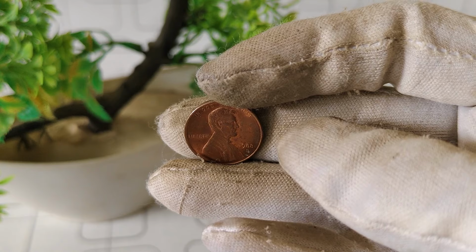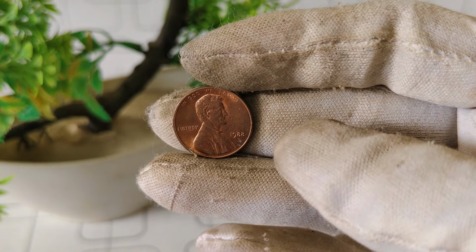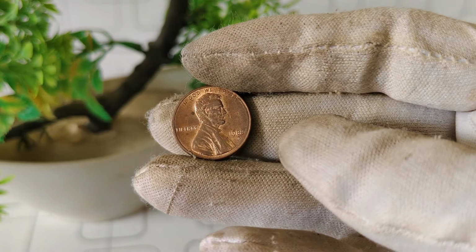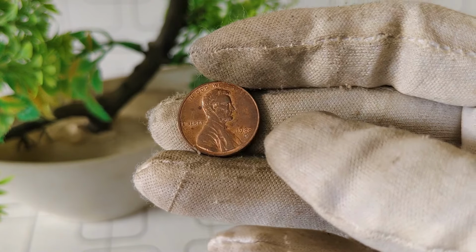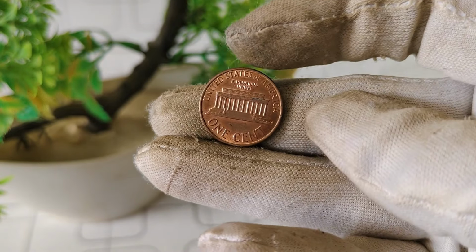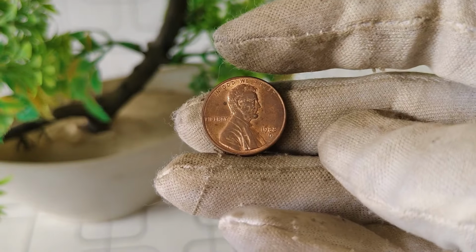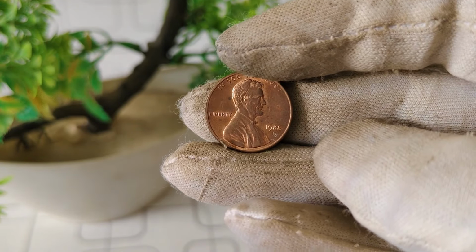And who better to grace the face of a coin than the iconic Abraham Lincoln, the 16th President of the United States? Take a closer look at the coin, and you'll notice the intricate detailing of Lincoln's profile on the obverse side and the familiar Lincoln Memorial on the reverse. But beyond its historical significance and aesthetic appeal, what about its value?